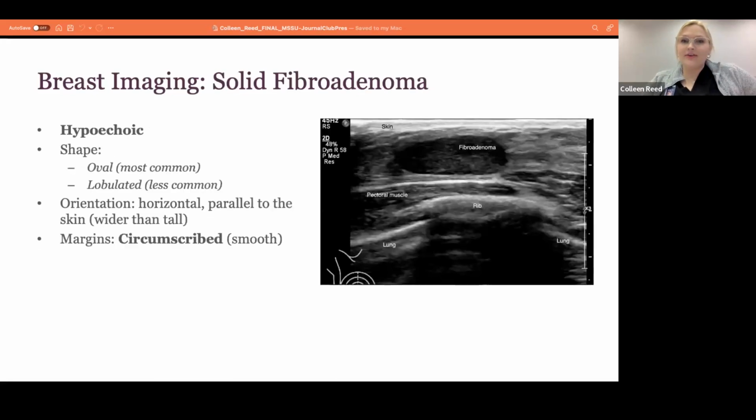And then for a solid fibroadenoma, you can notice that it's hypoechoic, so it's not as fully black on the inside of it as a cyst would be. The shape is more oval most commonly. It can be lobulated. It's oriented horizontally within the breast tissue, parallel to the skin. And again, usually these are of benign condition, so you'll see a smooth border in that fibroadenoma.